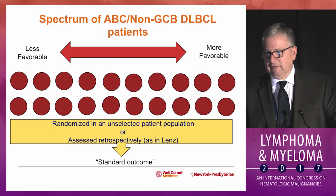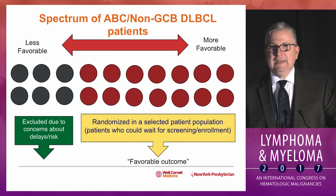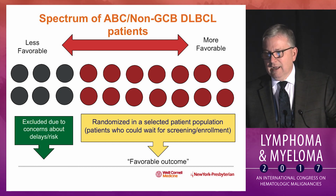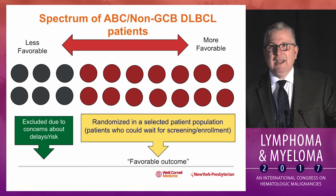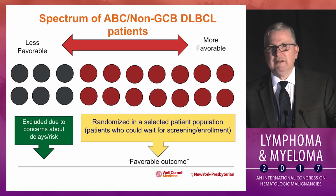And that's because of the fact that, again, we have selection biases that are not evident in our retrospective analyses, but are evident in our prospective studies. Therefore, when we go on and do the prospective study of the new drug with R-CHOP, it is not clear that we have the same population, and we end up excluding, intentionally or unintentionally, I think the latter predominantly, the patients who are sickest and most likely to benefit from the new treatment.